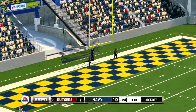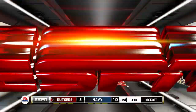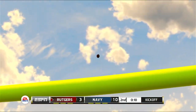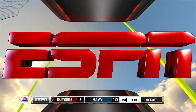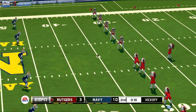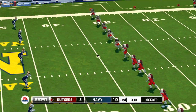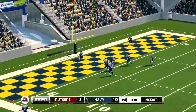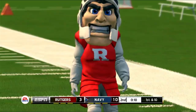Kick is away. It's long enough. And he got it. Everyone's all lined up and ready for the kickoff. He just drills this one. And they can forget about returning this one.